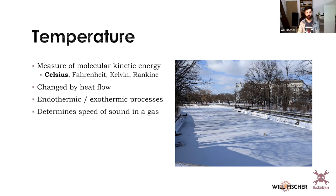Temperature also determines the speed of sound in a gas. You might think it's pressure, haha, nope, it's not. It's how fast those little molecules are zipping around that allows them to bump into others. Pressure has a minor effect, but it's mostly temperature. The speed of sound decreases as you go higher in altitude because the temperature does as well.